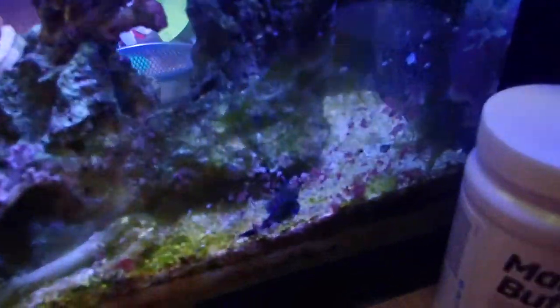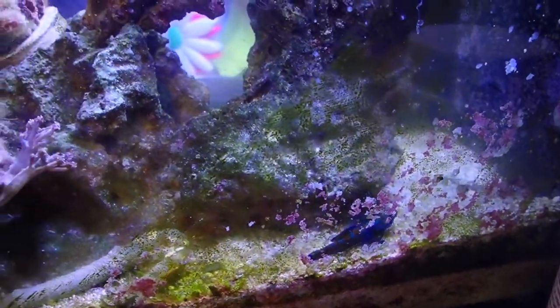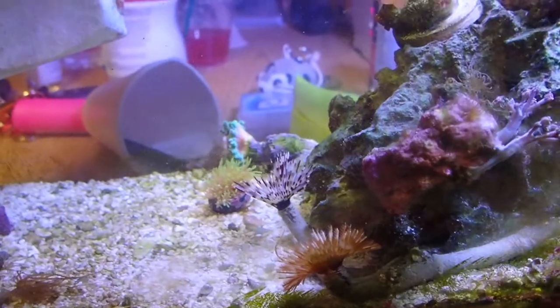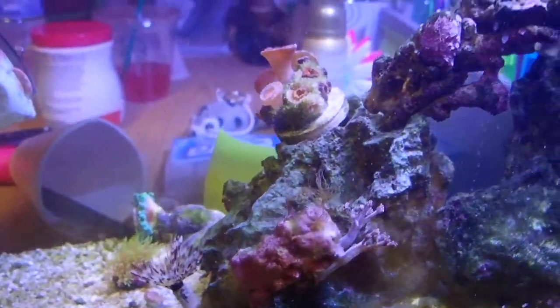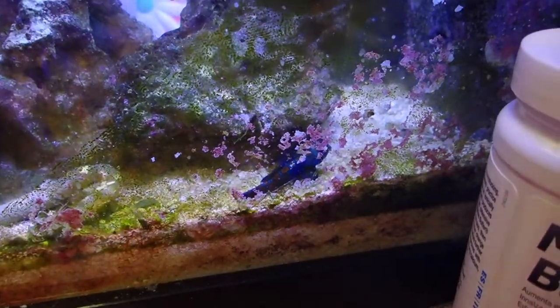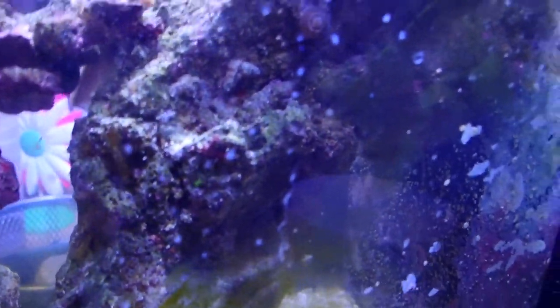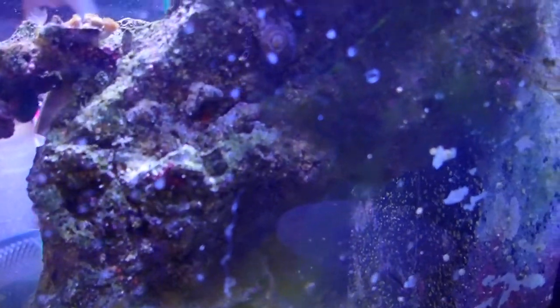It's Claude freaking out. I got the scraper in there, and he went berserk. I don't know what his problem is. Dude, the feather duster's having a great time because I just stirred everything up. But yeah, there's Claude being a little turd. And my aptasias are kind of coming back, which is not good. I'm not very happy about that.